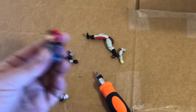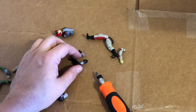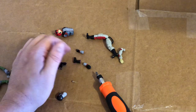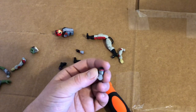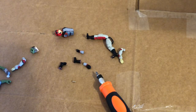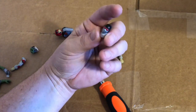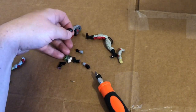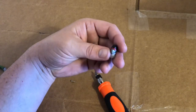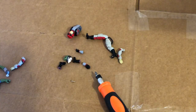Yeah, all this stuff is interchangeable, at least for the upper half of the figure. Loving the interchangeable arms and legs. And absolutely loving this. This is a fantastic feature because, like I said, this is not only usable for this purpose, but there will be multiple figure kits, parts kits where you can put together and customize and kit bash all of these Strike Force Alpha figures.